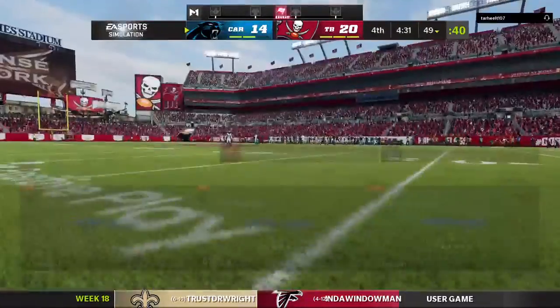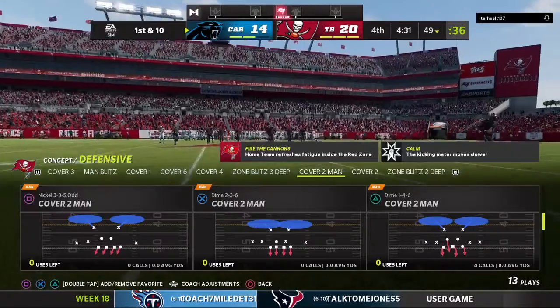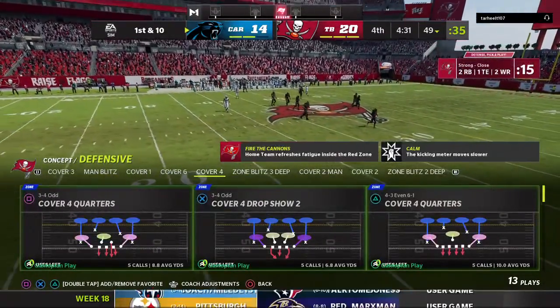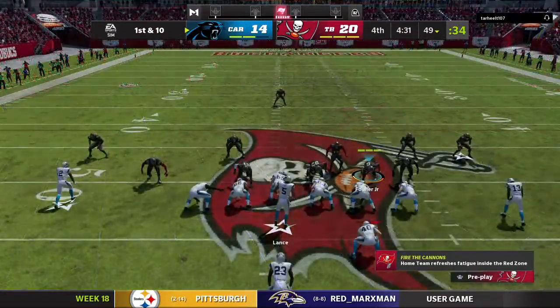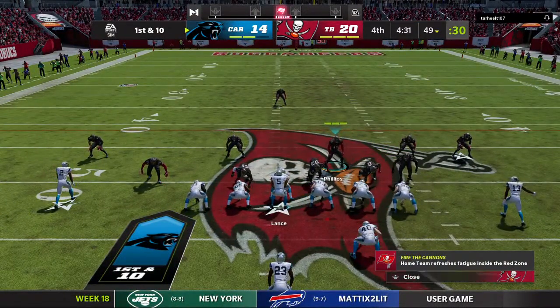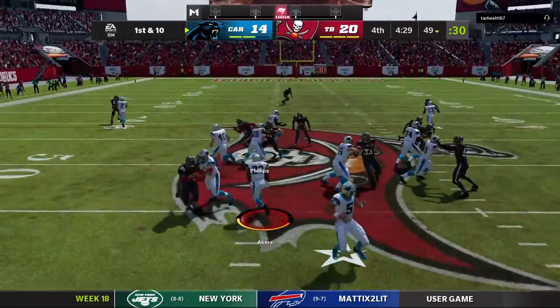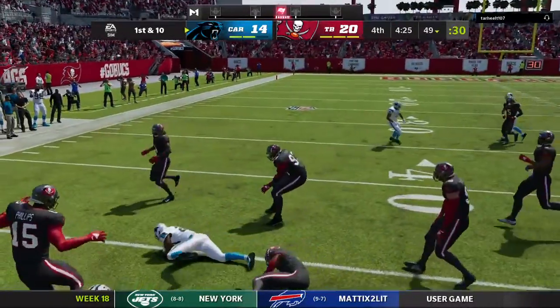A very good return there. Give him an even 20 yards. And possession will switch hands, 1st and 10. The Panthers out there and ready to begin their next drive. Their defense accomplished step 1 of the mission. They forced the punt. Now they'll look to erase that deficit and take a 4th quarter lead.